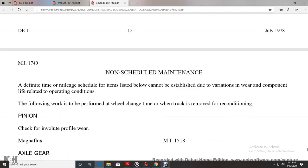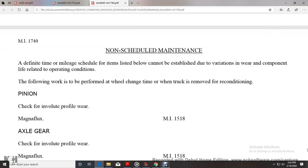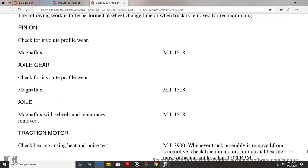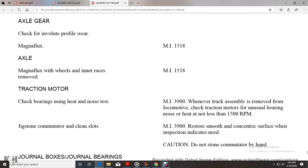Non-scheduled maintenance: a finite time or mileage schedule for the items listed below cannot be established, due to the variations in operating conditions to which component life is related. The following work is performed as follows. Wheel change: at the time of wheel truck change when the truck is removed, recondition pinion. Involved with the profile flare, Magnaflux, maintenance instruction 1518. Axle change: involved with the profile flare, Magnaflux, maintenance instruction 1518. Axle Magnaflux with wheels inner race removed, maintenance instruction 1518. Traction motor: check bearings due to heated noise, maintenance instruction 3900. When the truck is assembled, remove the locomotive jack of the traction motor.